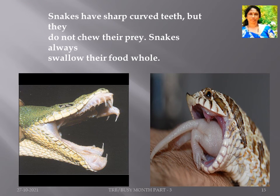Now the snakes have sharp curved teeth, but they do not chew their prey. Snakes always swallow their food whole. So though we find a number of curved teeth, the snakes do not chew, they just swallow. Look at the first picture, you can see the curved teeth that are very sharp, and in the second picture you can see it swallowing another animal.